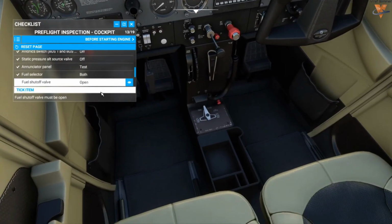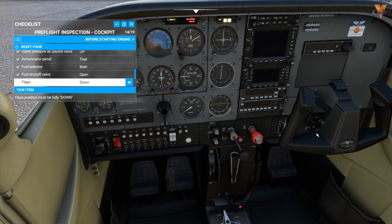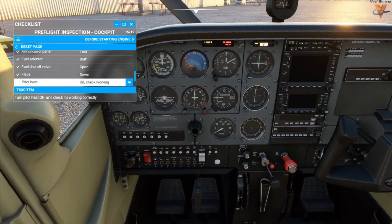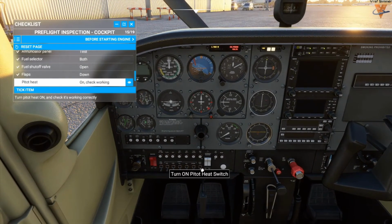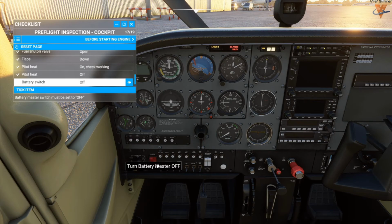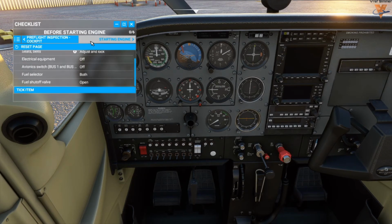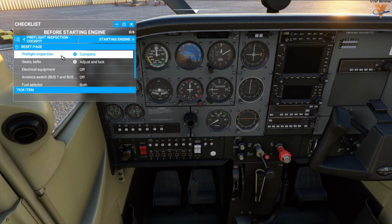Static pressure alternate source valve is off. Enunciator panel tested. Fuel selector is on both. Fuel shutoff valve open. Flaps, put the flaps down. There they go. Pitot heat, we're going to check and make sure that's on and working. I'm looking for a bump here in the ammeter. So, yep, we've got that. Pitot heat's off, battery switch back off, and elevator trim to neutral. We'll set it to the takeoff position. So that's all set up.